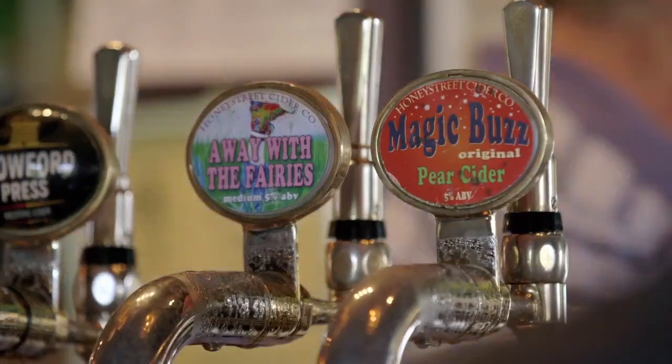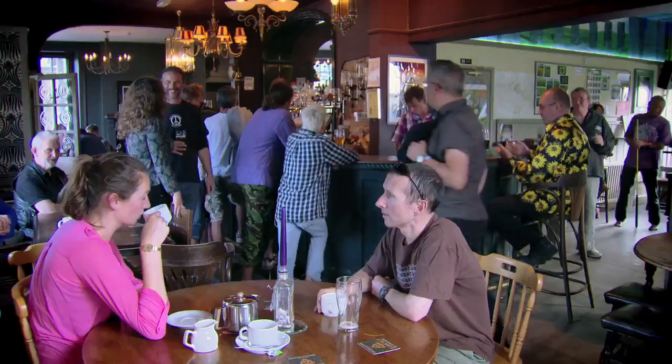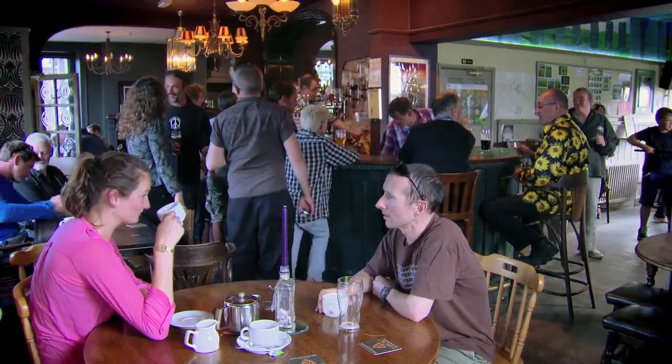My day's ending at the Barge Inn on the Kennet and Avon Canal, the place to stay if you want to know anything about crop circles. Who are these circle makers? Well, the circle makers are people like myself who've gone out and made circles. You have actually made crop circles? I might have made some in my time, yes.